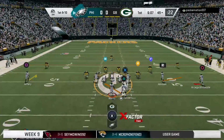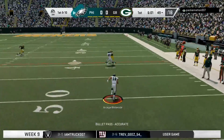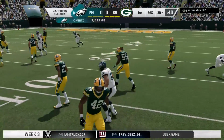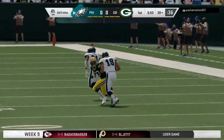Now a fake on the give here as they try the run-pass option. A quick throw. It's Arcega-Whiteside. And he'll get it inside the 40 to the 39. 10 yards on the pickup there, and it'll be 2nd down.